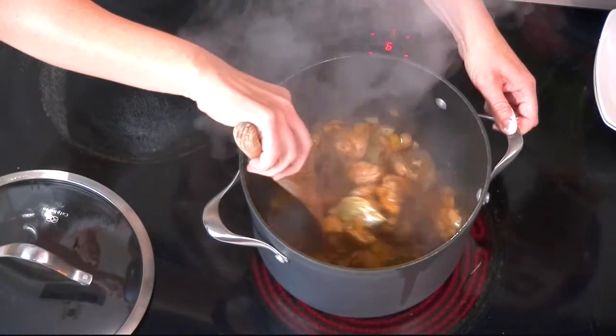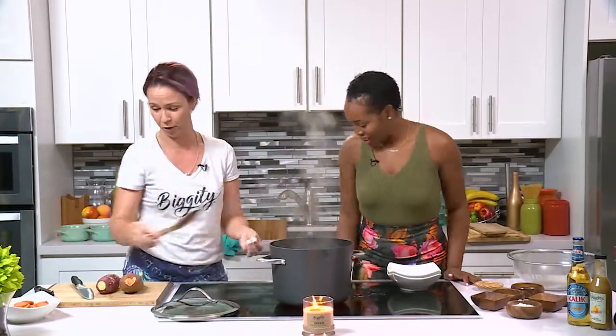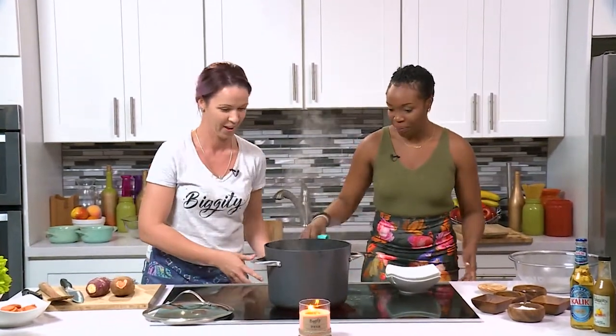So now we're all full of smoke, right? Sorry, I've got powder all over my hands. Here you go. I'll just rinse it off. So you guys, our Kalik, well, we haven't added the Kalik yet, but our stew is coming right now.